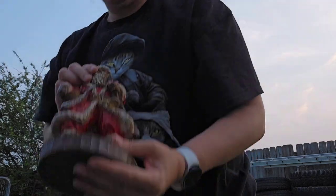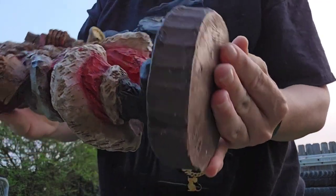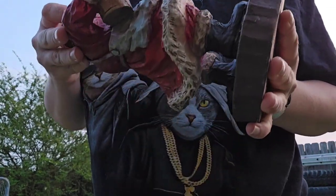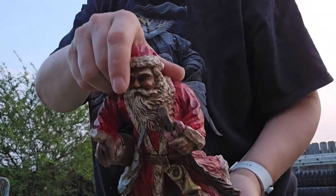This bowl with its flower petal design. Oh, and this Santa Claus. He needs a little scrubbing too, I think, but little nice guy is a resin. And I think that's it. I think that is officially the end of the haul.